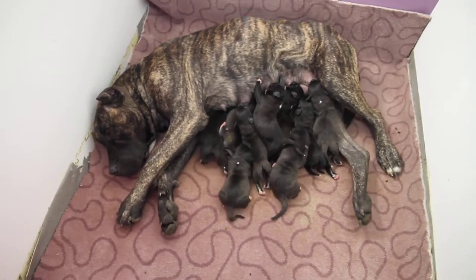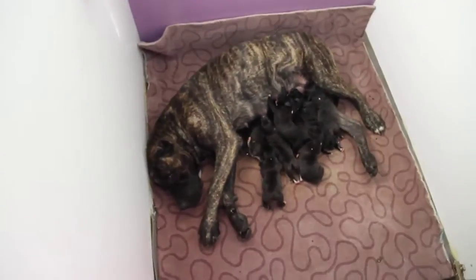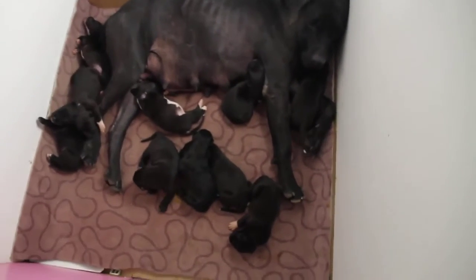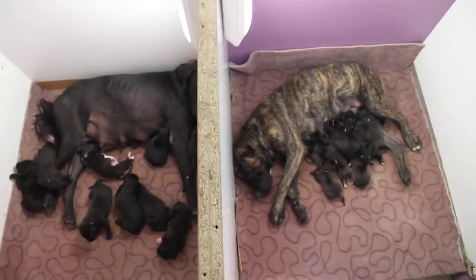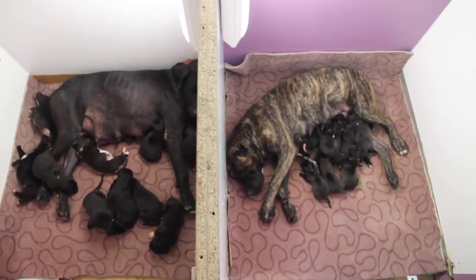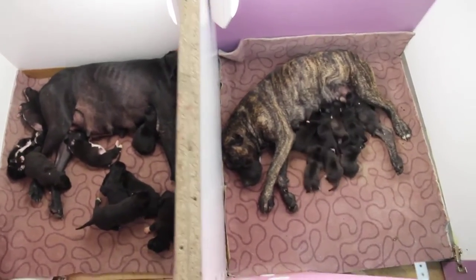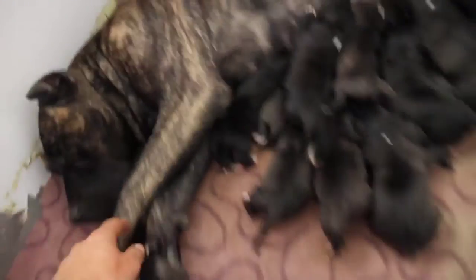Now they have 12 hours. They are good. The mother has milk. Here we have Fedra with another 10 pups, looking very good. And here we just have 2 best litters. Bravo, Artemis, bravo.